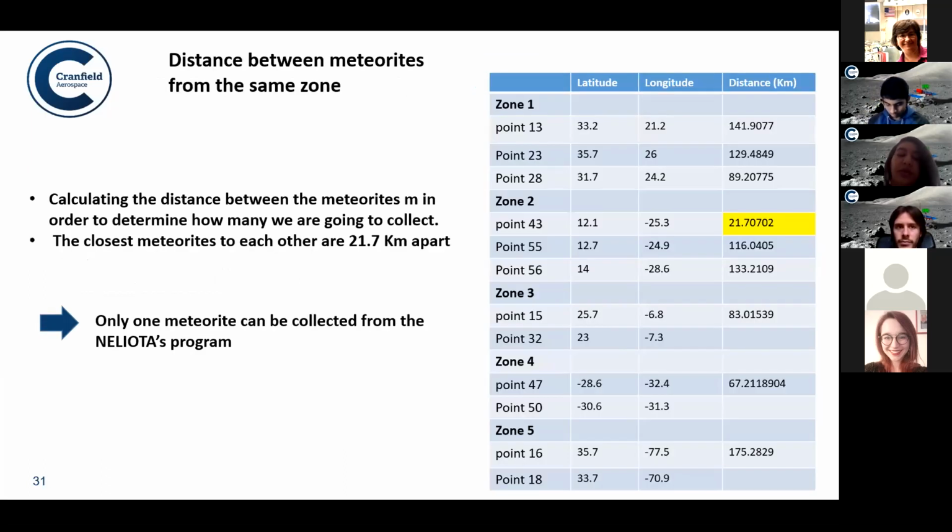So in order to know how many meteorites we are going to collect and how we are going to do that, I tried to calculate the distance between the meteorites within the same zone to see if it's really feasible to just collect all of them or go just after one.